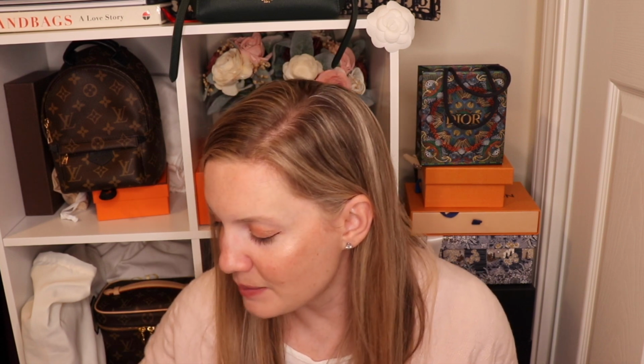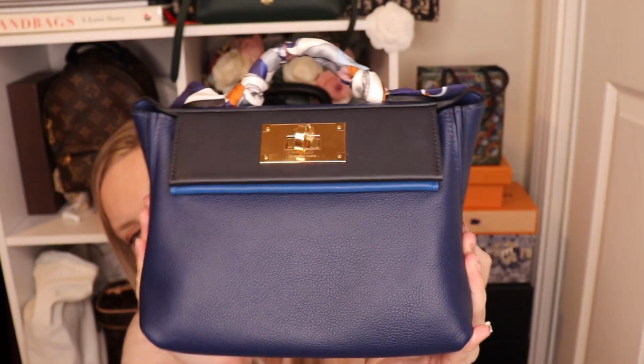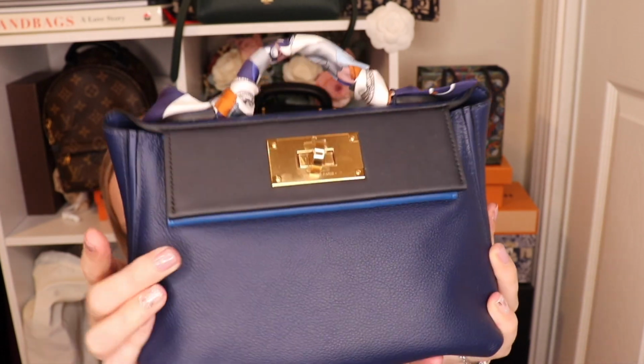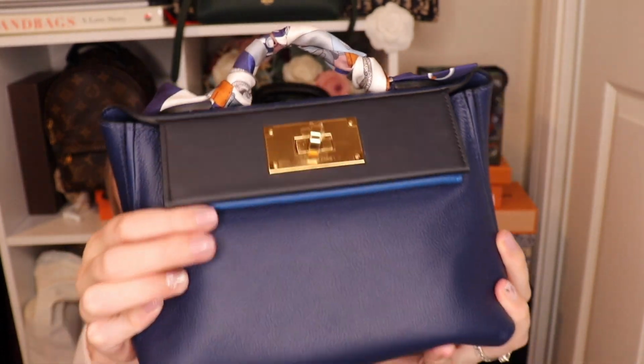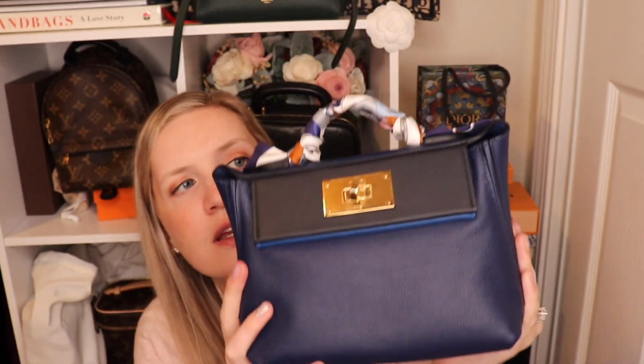And so my favorite bag has been my Hermes 2424 Mini, which is in the blue Sapphire Evercolor, and then this is Swift Blue Indigo, and you can kind of see it underneath right there is Swift Blue France, so it is actually tricolor. It is very, very cute. I'm obsessed with it. You'll have seen pictures on my Instagram. I carry it and wear it all the time because it can be worn so many different ways.